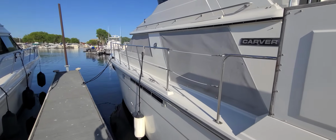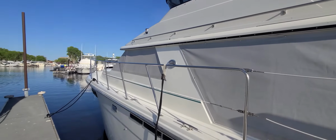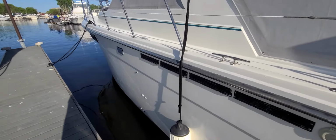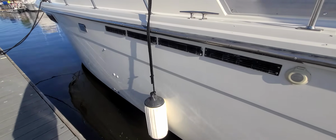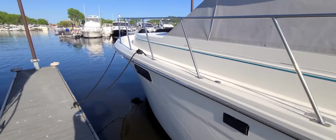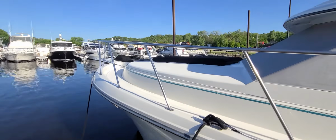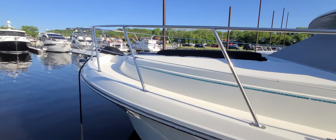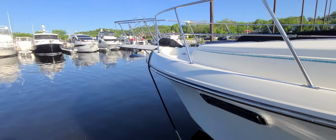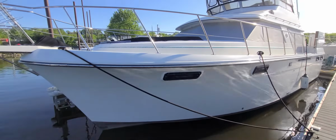A lot of replication from the other side with the big windows, the window coverings, stainless steel grab rails, stainless steel bow rails, big stainless mid cleats, your blower vents that are going to run central in this boat, all your overboards and things to that effect. Nice big walk-arounds on this boat. Work our way forward. Again, the bow sun pad, your windlass anchor, anchor up top, fender holders, and again, just an aesthetically pleasing boat.